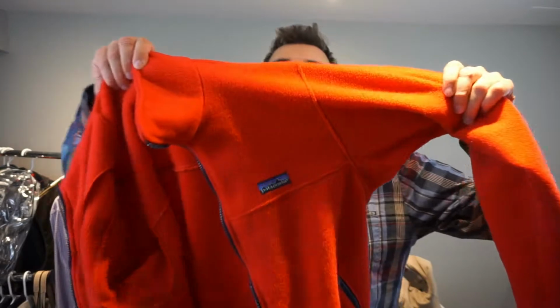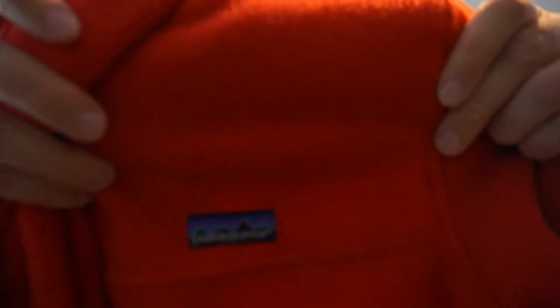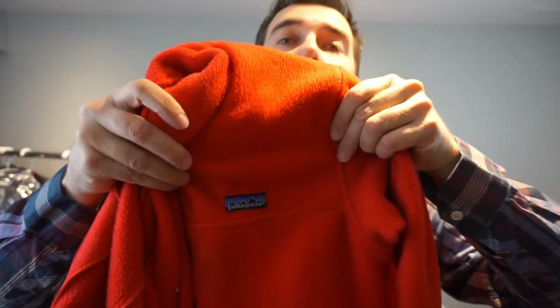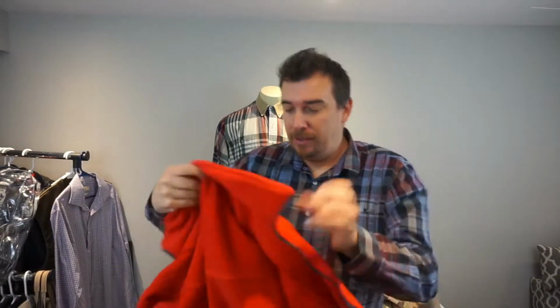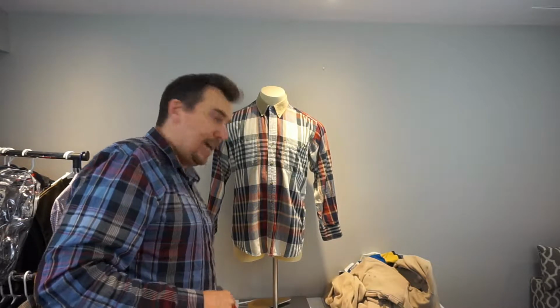Next up, I'm sure everyone will recognize this brand. If I can get it to focus. Anyway, it's Patagonia. It's a full zip fleece. It's a medium, so not the greatest size, but still. This one cost us $8. And we'll post this, probably get 30, 35 or so.